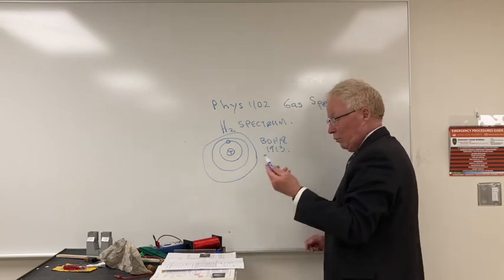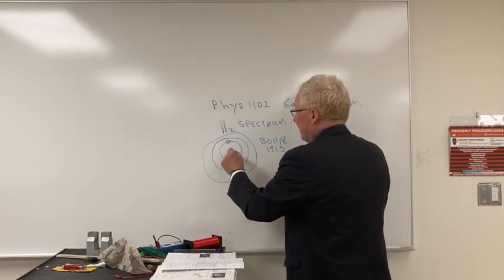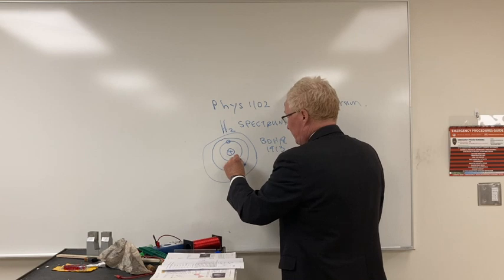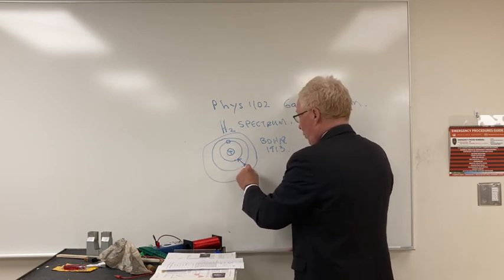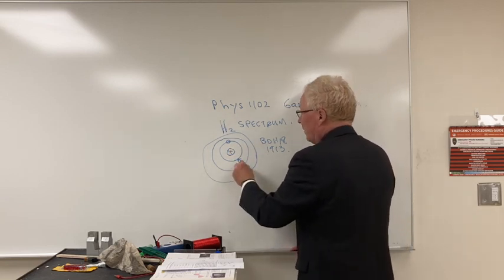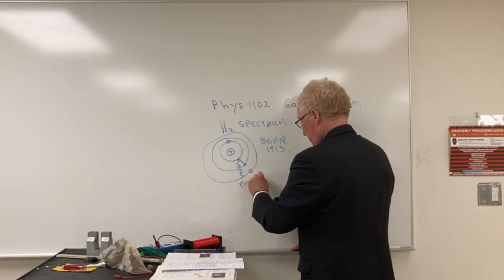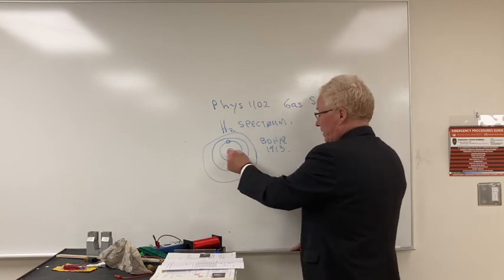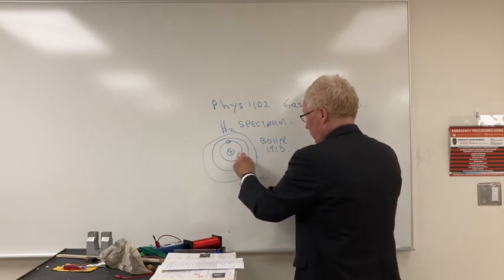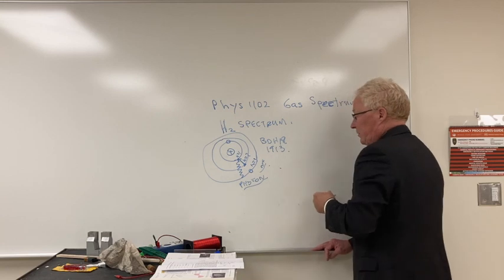These lines for hydrogen, red, blue-green, and dark violet, come about from the electron when it drops from one level down to another one. These are quantized orbits, much like planets, but they can only be in distinct orbits. When it goes from one down, it emits a photon of light, depending on how far down it's coming. These orbits are n equals 1, 2, 3, 4, and so on, all the way out to infinity.